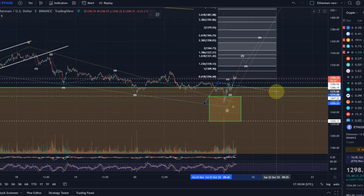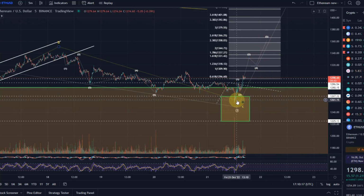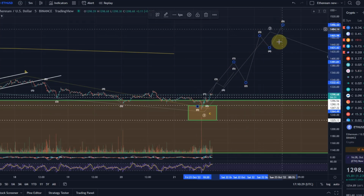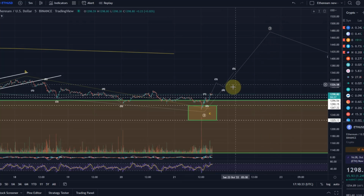And in the next stage, we would need to reach sort of the 1330 level here in a wave 3, then the wave 4 down and the wave 5 up that could reach the 1366 level. This would again form a wave 1 of 3. And then there would be a wave 2 of 3 and so on. So we would basically also move up like this, 1, 2, 3, 4, 5. And that could take us into the region around $1,500, $1,600.